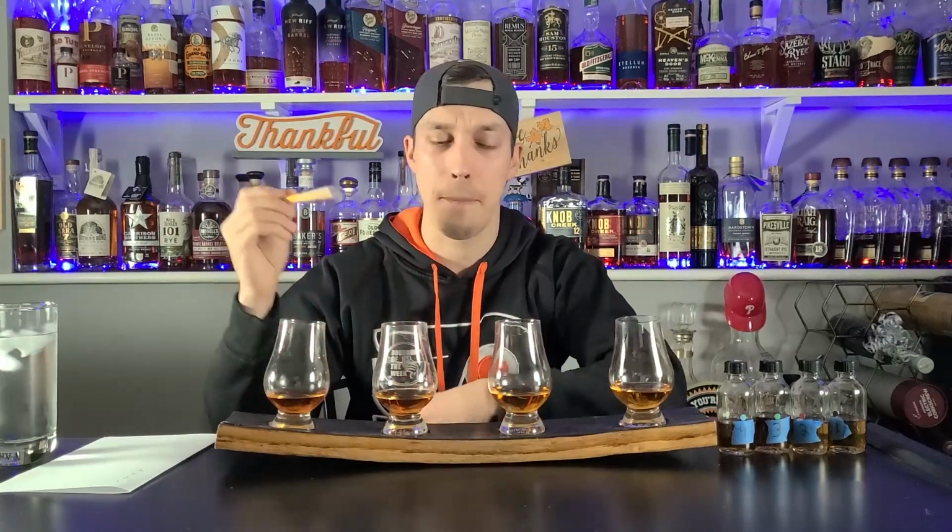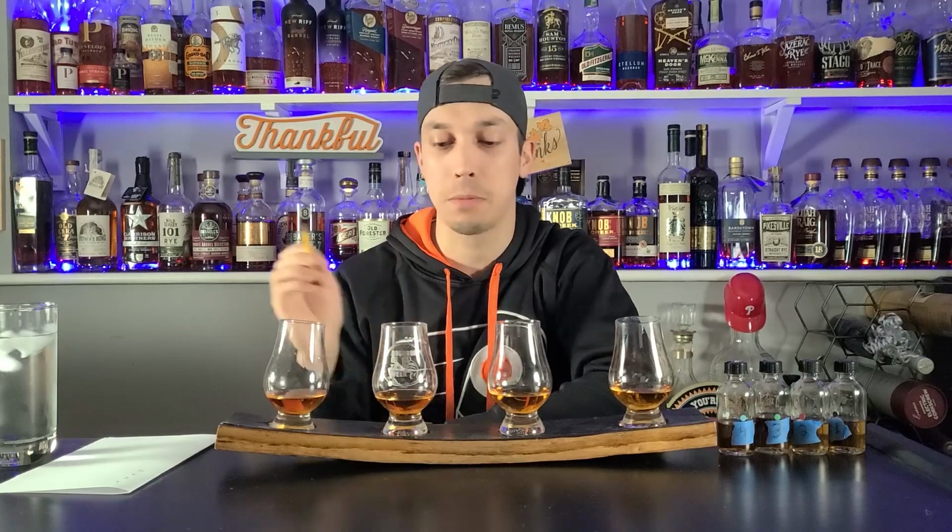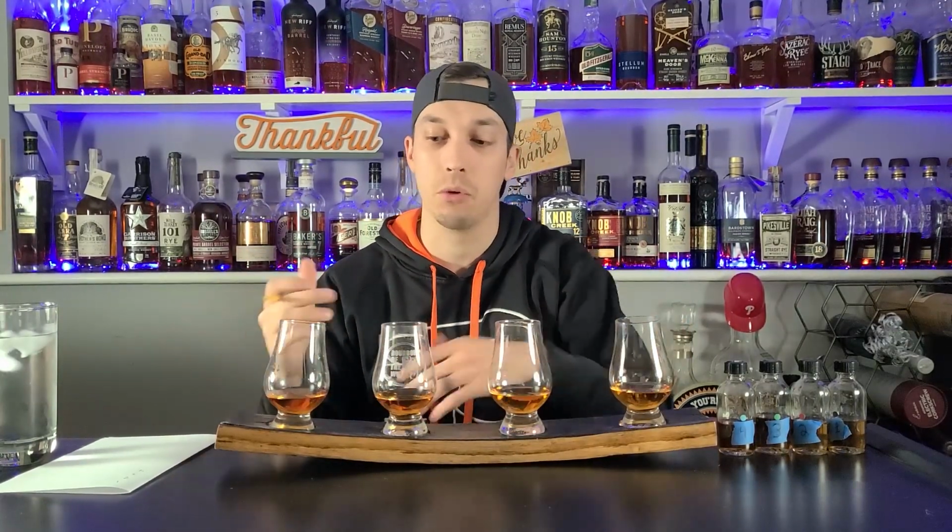Number 4 here seems to be high proof again compared to the rest of these. I'm not sure exactly if it's higher or lower, but it seems to be in that higher proof range. And then taste. I'm usually pretty good at tasting a high rye. If I can get a high rye mash bill, I'm usually right on top of it, especially a high proof high rye. I'm like, that's exactly what that is.